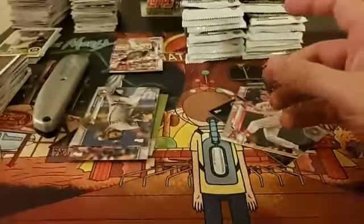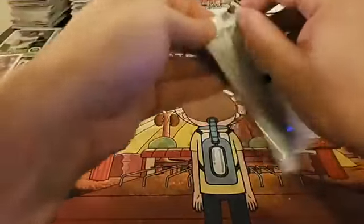Got Blue Jays out of 69. Bichette and Biggio, I believe. I believe that's Kevin Biggio. Sosa Cubs. Got Red Sox Clemens. Jones Braves.